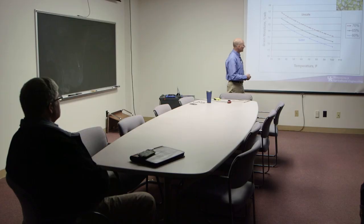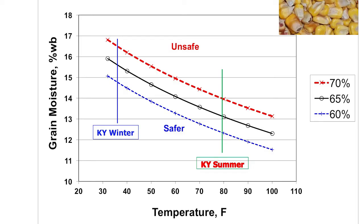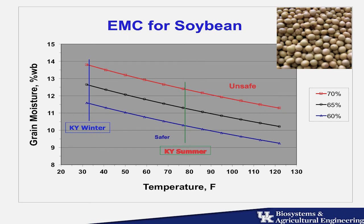But in the wintertime, our average temperature in Kentucky is 35 degrees. Well, where does that hit the 65% humidity line? Well, about 15.5%, okay? You can store corn in the winter in Kentucky at that high moisture. But if you're going to hold it in the summer, our average temperature, July and August, this is the average monthly temperature, is about 80 degrees. So yeah, in the summertime in Kentucky, we want to hold corn at 13% to keep it in good condition, is the take-home message on that.